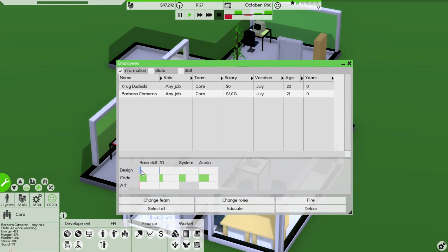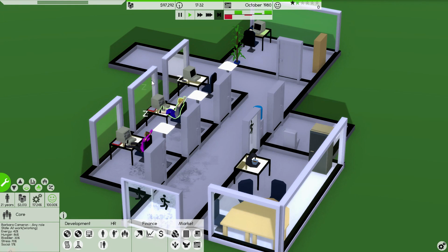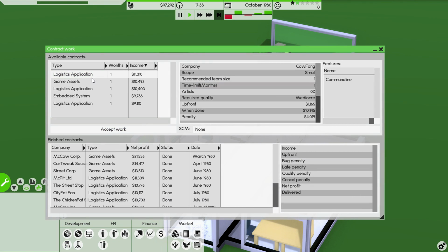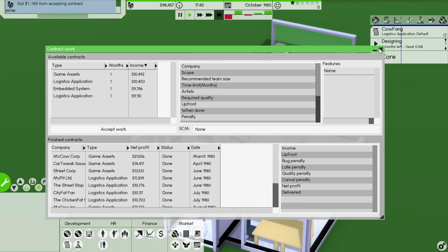Hopefully you get a little bit of education, just general base skill as well and all that jazz, sort of splash it around a little bit, but she'll be gone for 3 months now, so that's 3 days that it's just me here. Hopefully I don't get too lonely. We're actually running out of contracts here, so hopefully we get that 2nd star pretty soon.